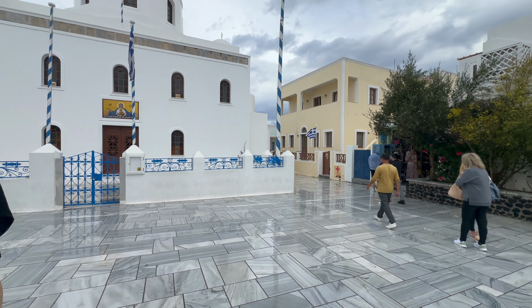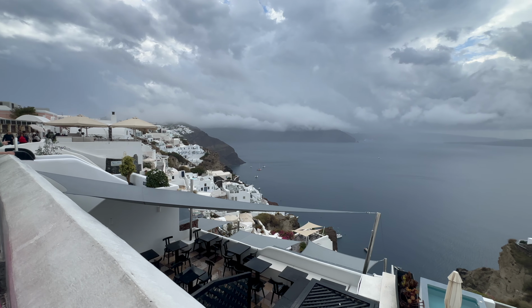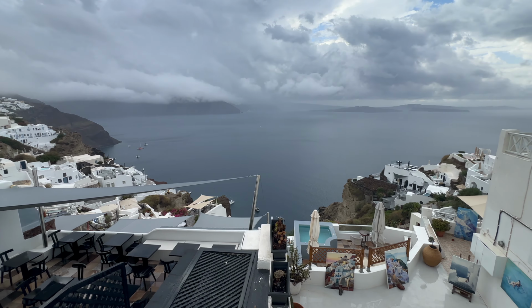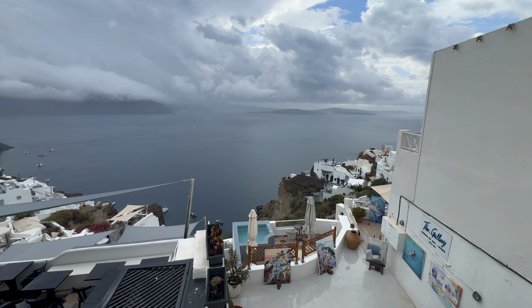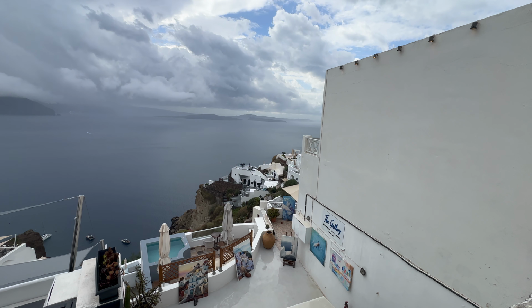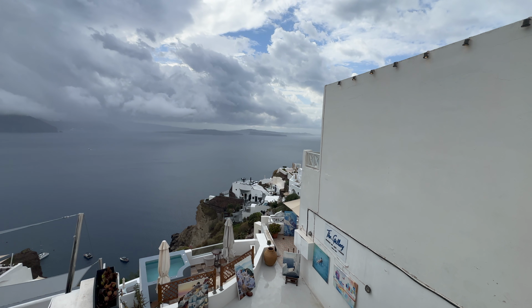There are a few of these buildings with the blue tops. Very, very, very few. Okay. I think that the photos might make people think that they're everywhere, but there's very few of them. We were able to see a church as well while we were here on the island. The church was pretty extravagant, which was nice.